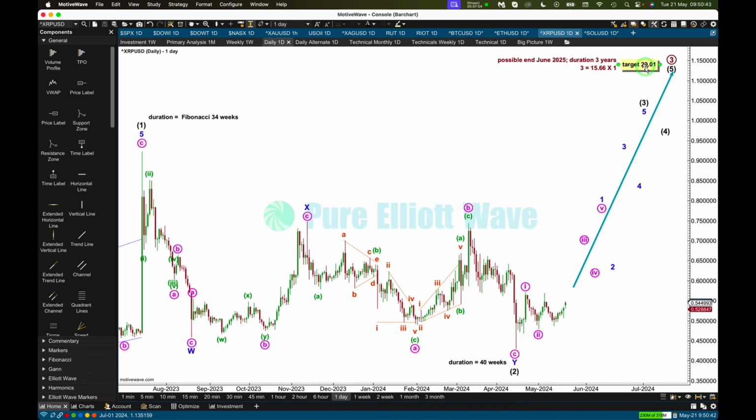This wave count expects a huge third wave is in the beginning of its middle stage. The target 29.01 is where primary 3 would reach, 15.66 times the length of primary 1. That's not a Fibonacci ratio. That's the length between primary 3 and 1 within cycle 1, so that's a previous third wave length. We could see that again.